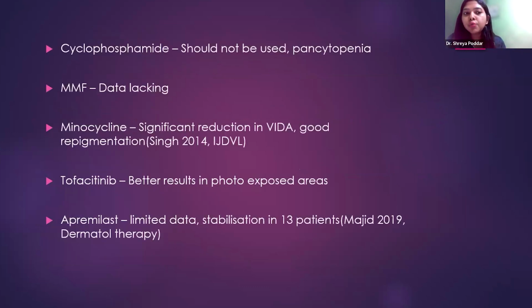MMF, they have not used. Minocycline, again, it has been found in a paper that there was significant reduction in VIDA with good repigmentation. And tofacitinib, like our panel also mentioned, has better results in photoexposed areas. Apremilast, the data is limited.